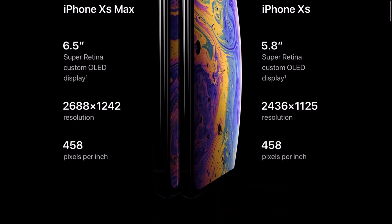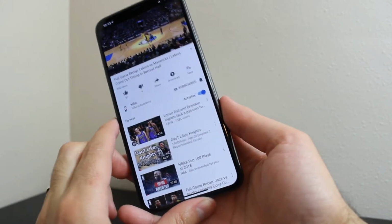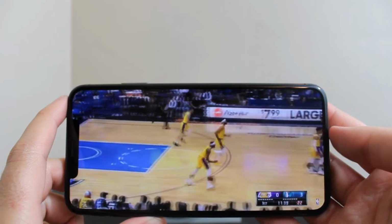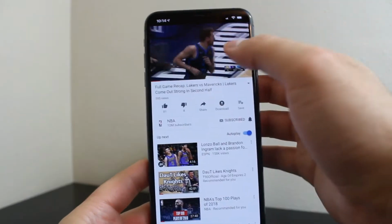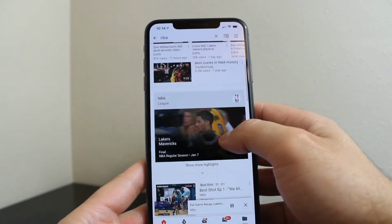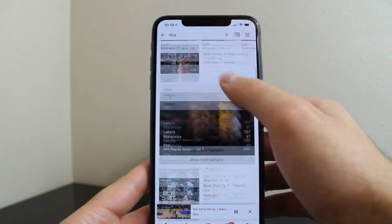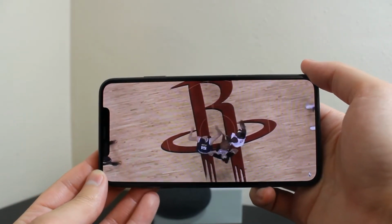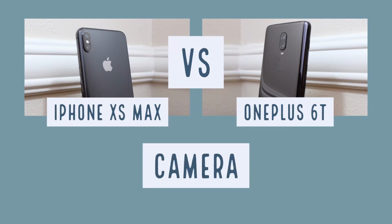The iPhone XS Max comes with, in Apple fashion, a 2688 by 1242 6.5-inch Super Retina OLED display. And even though the iPhone XS Max has 458 pixels per inch compared to the OnePlus 6T's 402 pixels per inch, I couldn't really tell the difference in display resolutions. The iPhone's display is also crisp, colors pop without being oversaturated, but the brightness of the display is much better than the OnePlus 6T's. You will have no problem viewing the phone outdoors, and the viewing angles are much better than the OnePlus 6T's. For this round, we're giving the OnePlus 6T a 7 and the iPhone XS Max an 8. Round 3 is camera.